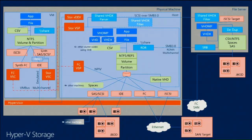So the shared VHDX, let me go back again, sorry. The shared VHDX can also exist on the CSV, so you don't need a file server. You can also have the shared VHDX filter on a Hyper-V host and have that on a cluster. So it requires a CSV cluster, and that's about it.